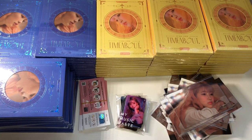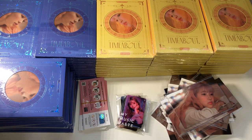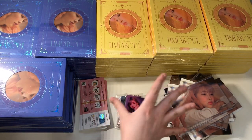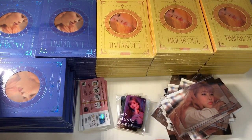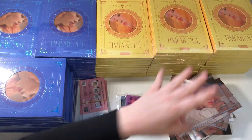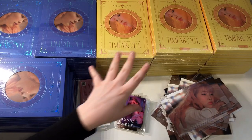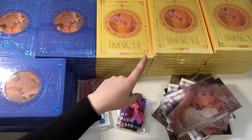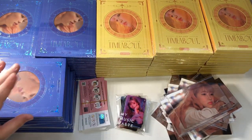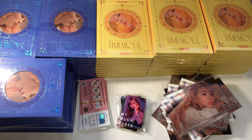So today we do have an exciting video. Today is a group order sorting video, obviously, as you can tell. I do have 60 Yukika albums here in front of me, and I am so excited. I did count all of these albums just to make sure that I was not missing any. They did give us 30 of the Timelight and 30 of the Timeblue version, so perfectly split right down the middle. I am so excited about that.